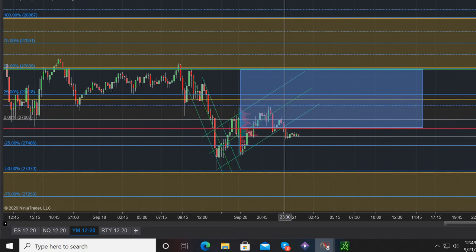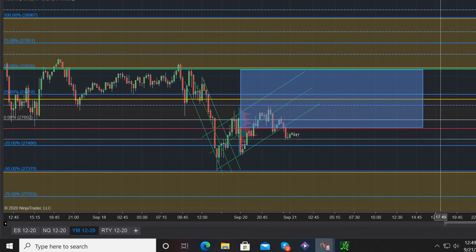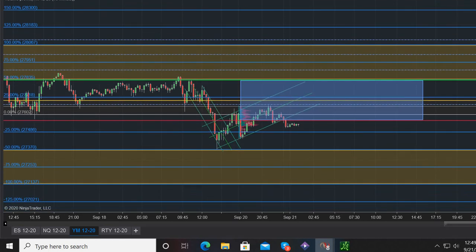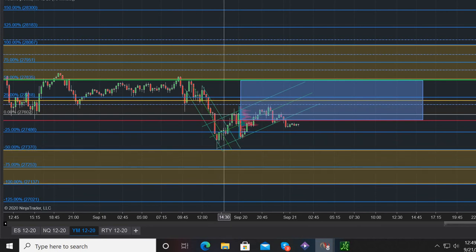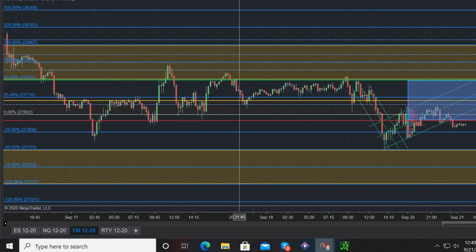But again, bigger picture, what I'm thinking is if you're going to go long for the NY session, I would want to wait for where I have the expansion box drawn. Same thing, kind of like the other indices. The minus 50% expectation zone to the 100, which we tapped here. Let's go back on this one and take a look.